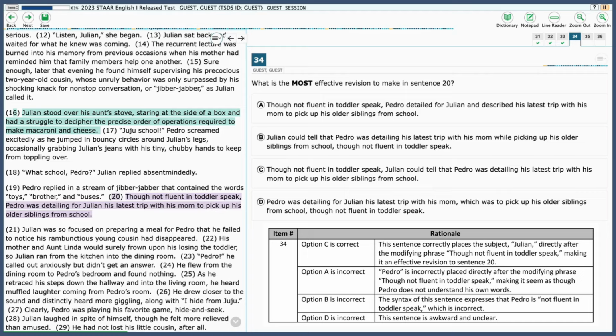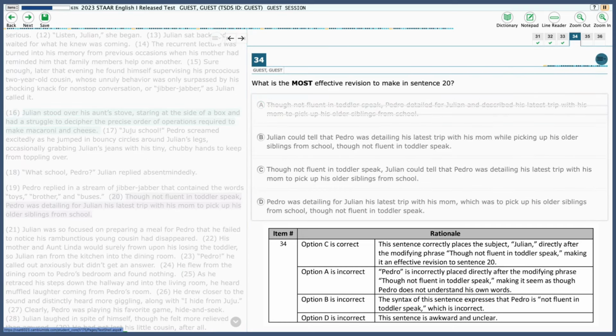Though not fluent in toddler speak, Pedro detailed for Julian and described his latest trip with his mom to pick up his older siblings from school. So here it's kind of sticking Pedro in the middle here, making it very unclear. It makes it seem like Pedro does not understand his own words, so it's kind of confusing. So let's cut that one out.